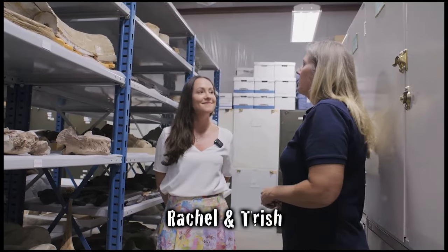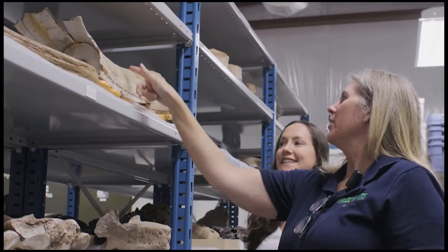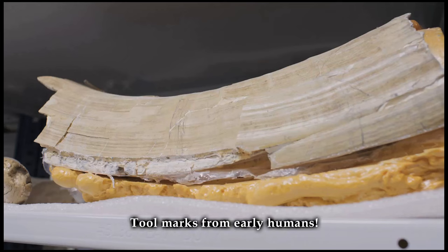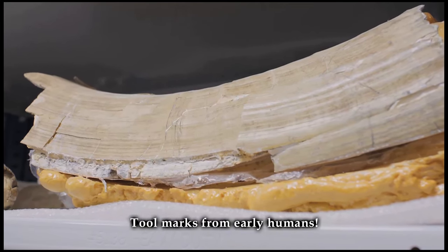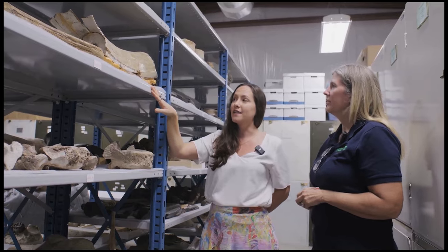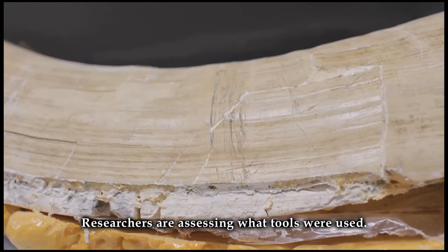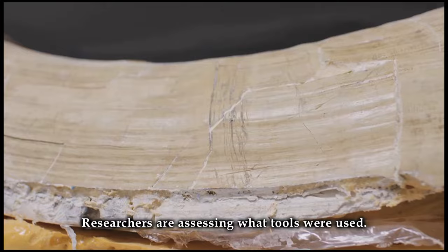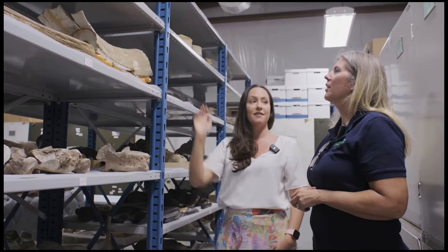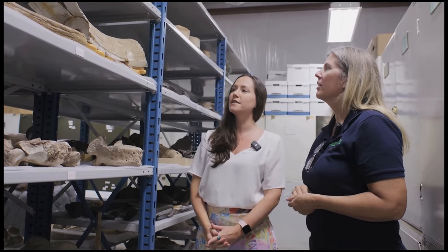Rachel, I'm looking at the different tusks. This one has marks going down the tusk instead of across, like most of them do. Is this anything in particular? Yes, we are quite certain that these are tool marks made by some kind of early human. A researcher came to visit several years back, and I made the silicone peel for them so they could take it back to their lab and assess what tool marks were made. This is where the flesh would have started on the elephant, so the early human must have been trying to cut away the flesh from the specimen right there. And that came from Florida as well? Yep, I think it's the Ocala River.